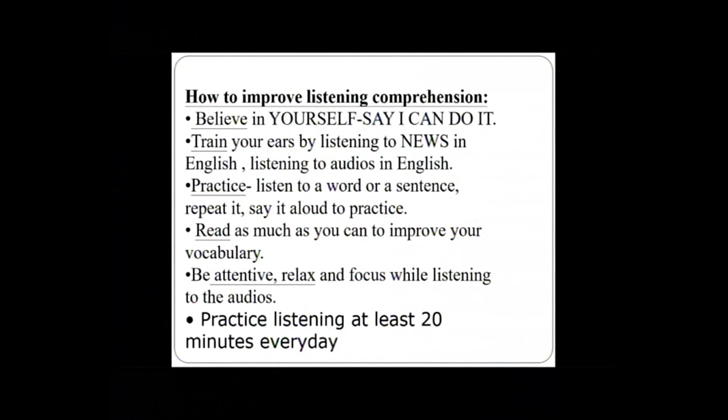Listen to the words which come in your songs. Listen to poetry and use the Read to Me app, which is having all the chapters, all the poems in it. Listen to English news. So this will help in improvement of the skill.